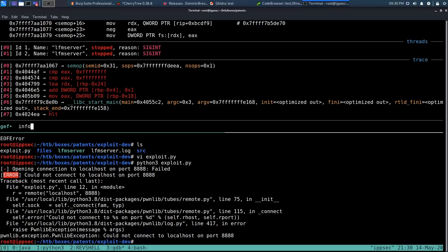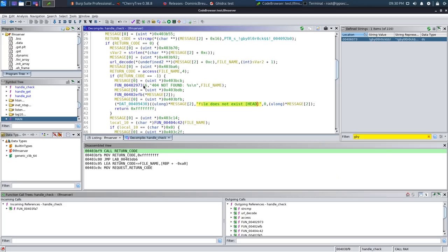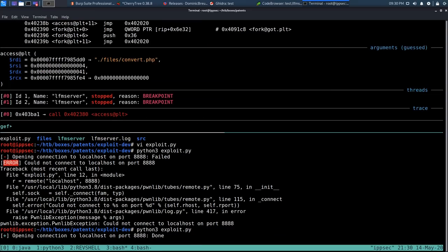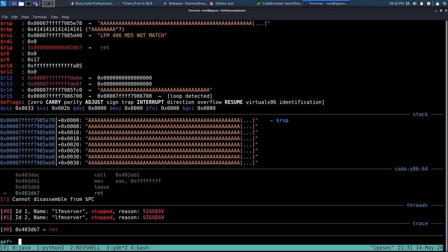Info B. Let's see what my breakpoint is real quick. None. Let's do it on the access itself. Access 403BA1. I would have assumed it would have the first null byte and then extra information. But maybe GDB is just smart enough not to show it, and it thinks it's terminated. Let's continue and see what happens. Seg fault. So that was it. So GDB is just terminating on that null byte as well. But I bet if we went in, we could see it's actually handling, sending everything.